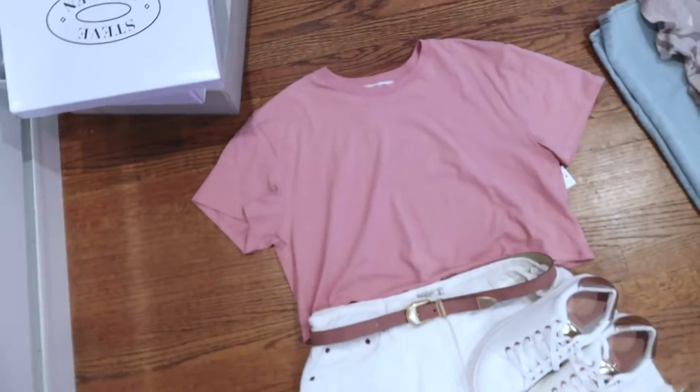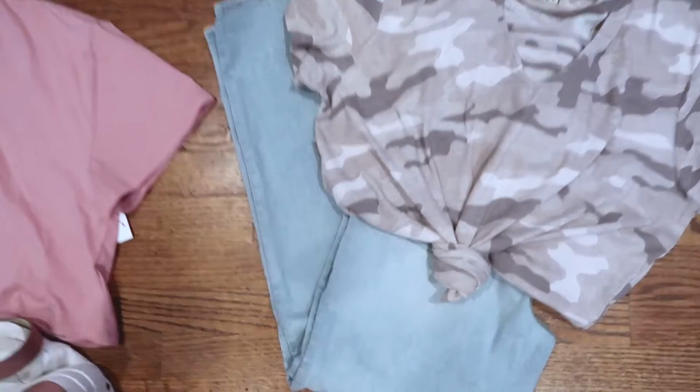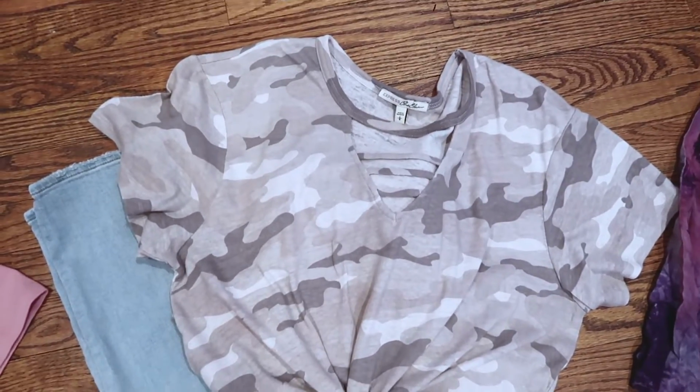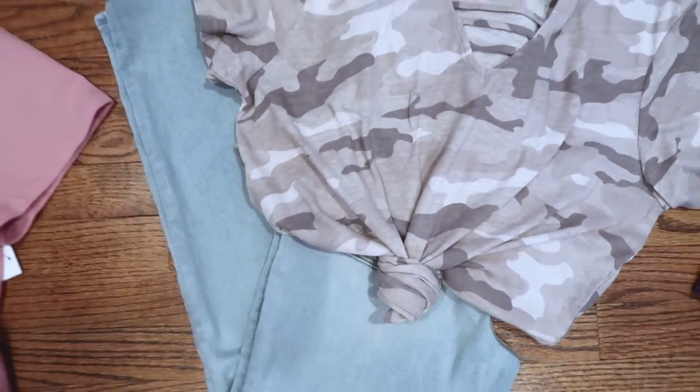They're really cute. Then over here, we have another casual outfit that I might wear on the plane there. We just have some mom jeans from American Eagle, and then a little camo tee from Express that I tied in a knot. Because the jeans are high-waisted.